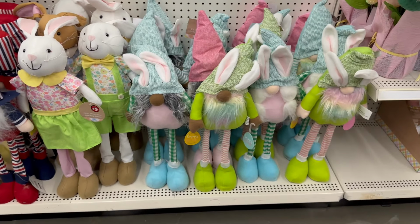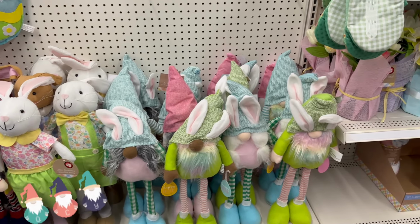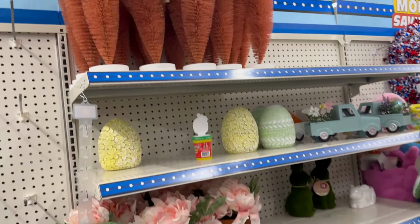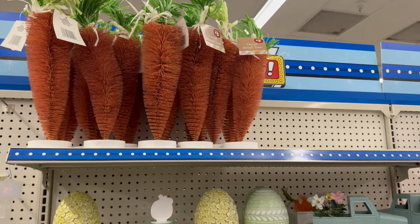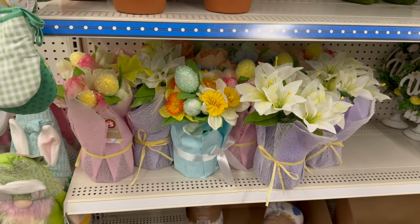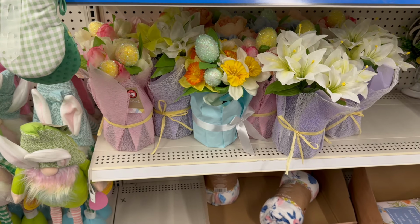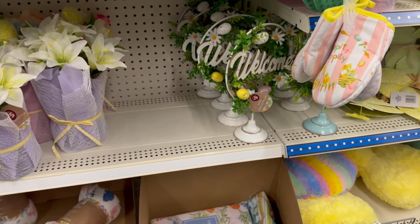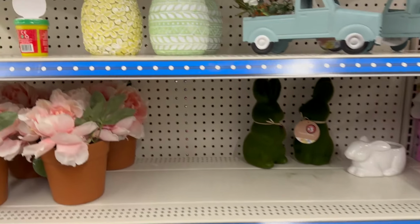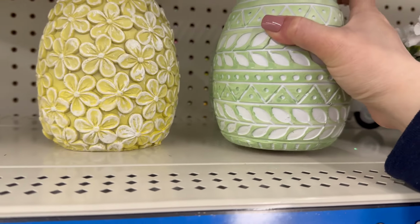You got these adorable gnomes for five. You got the little gnomes, the little bunnies. Those are pretty tall too. Look at those big carrots for three. That would be cute for a decoration. You got some nice little floral centerpieces for your table for five. You got some welcome signs for five. These are cute, these little eggs for three.